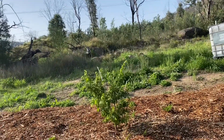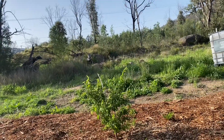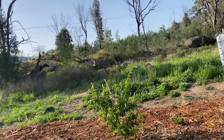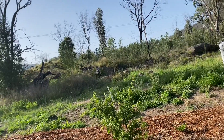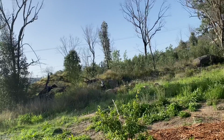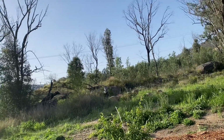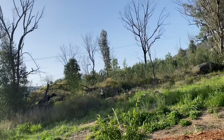So yeah, and that plum tree was a tiny little thing when we first got it last year. It was like less than half the size, I reckon, and it's just really taken off. This year it's come up and it's shooting just everywhere, and yeah, it's really happy where it is.